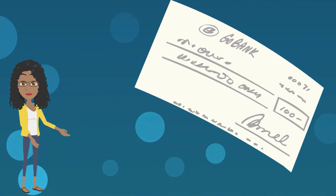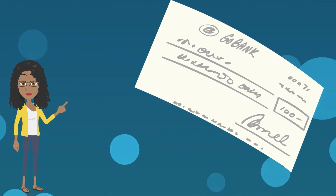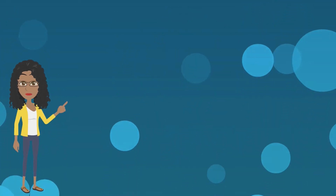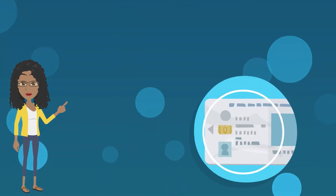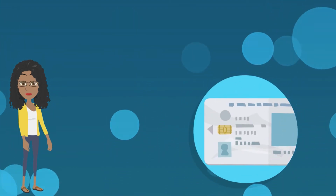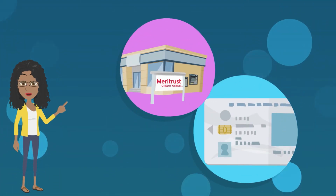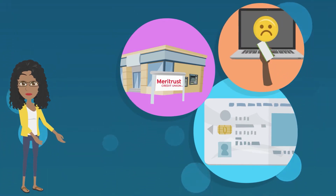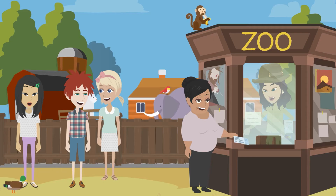A few things to consider when using checks as your payment method is that they are not always accepted as a form of payment, and if they are, you are usually asked to show your ID to make sure you have permission to pay with that check. You are also limited to the amount you have in your bank account, and you can't use them to purchase something online.